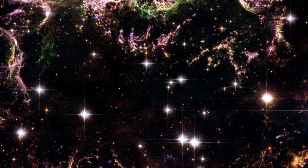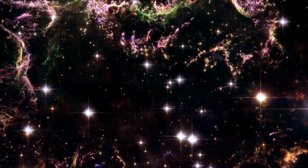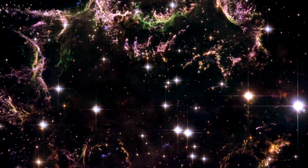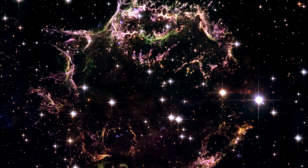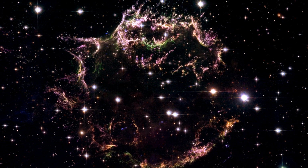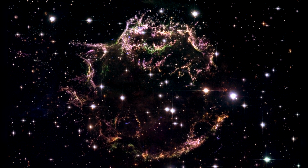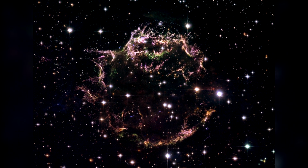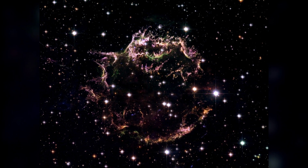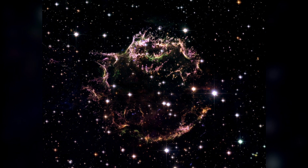Today, we will once again see a prime example of why the James Webb Telescope is so valuable to scientists. Thanks to it, we can see things that are invisible to the naked eye. Today, we're going to take a look at the remains of a supernova explosion. But this isn't a picture from Webb yet. It's from the Hubble telescope, taken in 2004.